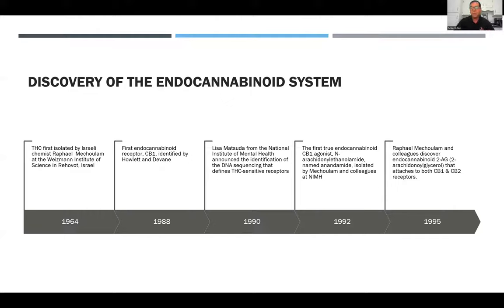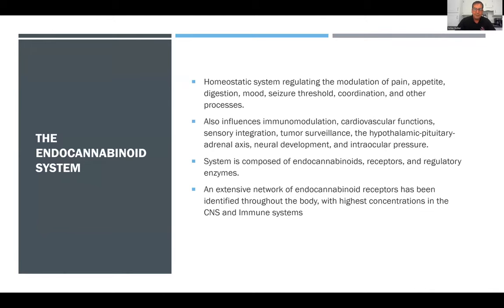An endocannabinoid, or endogenous cannabinoid, is something that our body makes that's very similar in structure to THC or CBD. It's what our body uses to bind at these receptors as a ligand and cause that downstream effect. We called that N-arachidonyl ethanolamide, but we shortened that down to anandamide. That was isolated also by Raphael Mechoulam and colleagues at the National Institute of Mental Health. So he did a lot of work over in our country as well. Shortly after that, in 1995, Raphael Mechoulam and colleagues discovered the endocannabinoid 2-AG, or 2-arachidonyl glycerol, that attaches to both CB1 and CB2 receptors.